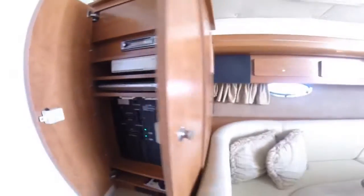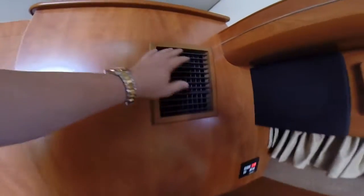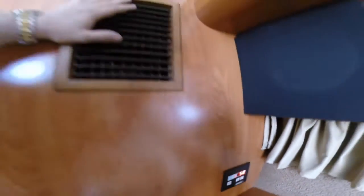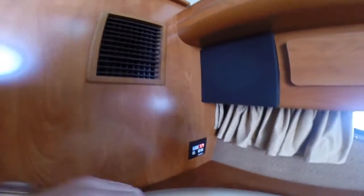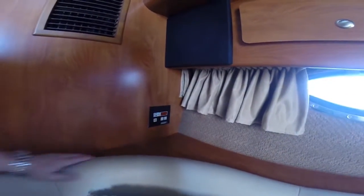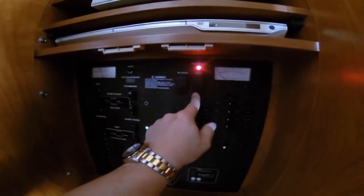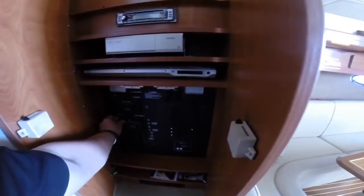Okay, air conditioning and generator are both running and pumping water. We have nice cool air coming out. We're down 58 degrees. All right, let's shut that off. There goes that. Take off and let's shut that generator down. That's your test of your generator and air conditioning.